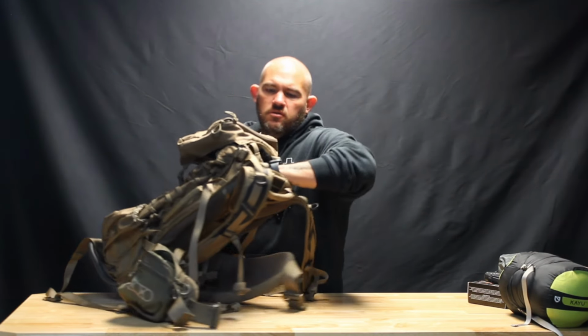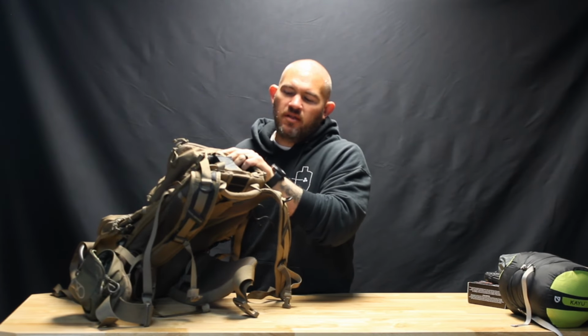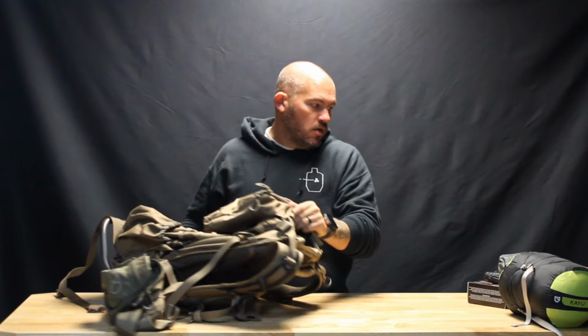I did use the scabbard for weapons carry. It actually worked out really well. Wasn't too sure how that was going to feel, but this did carry it well. Had no issues there whatsoever.